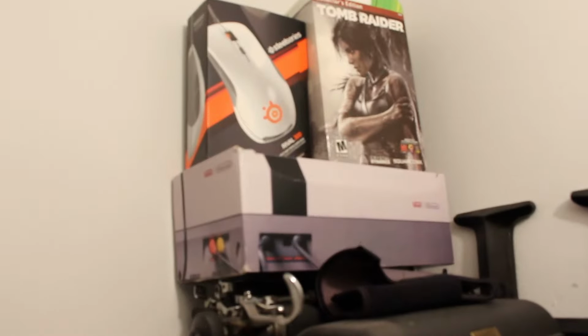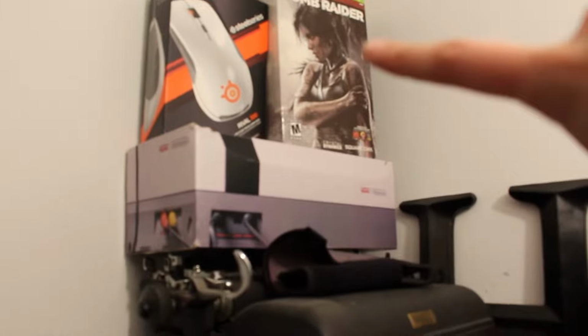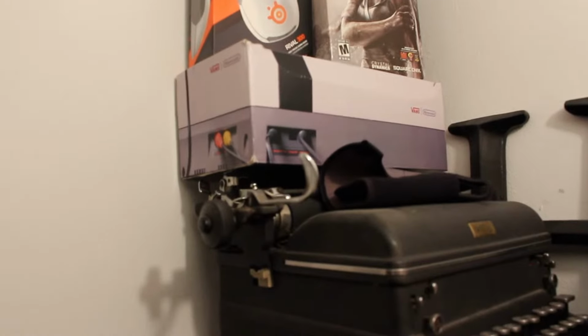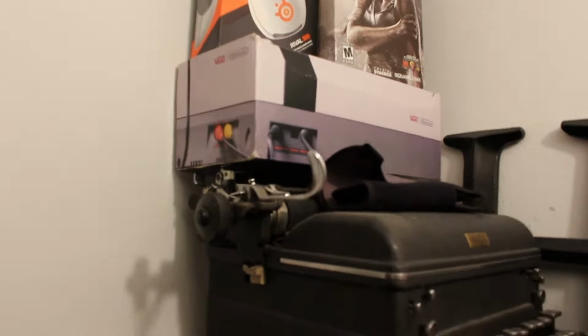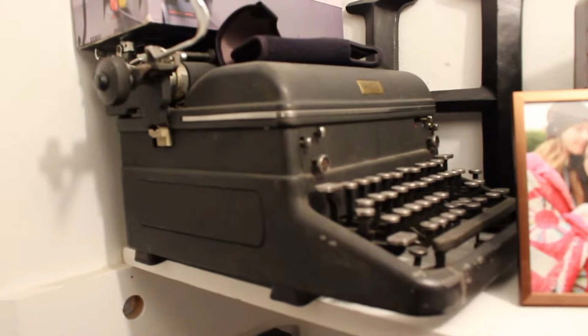Because I'm lame. And then I actually have my microphone hooked up here, and I'm going to have to stand on a chair again, oh my god. So over here I have the little box that my SteelSeries mouse came in. I have the little sleeve to the special edition of Tomb Raider. And under that I have the box that my Legend of Zelda Vans came in. And under that I have this old-timey typewriter because I love to write.